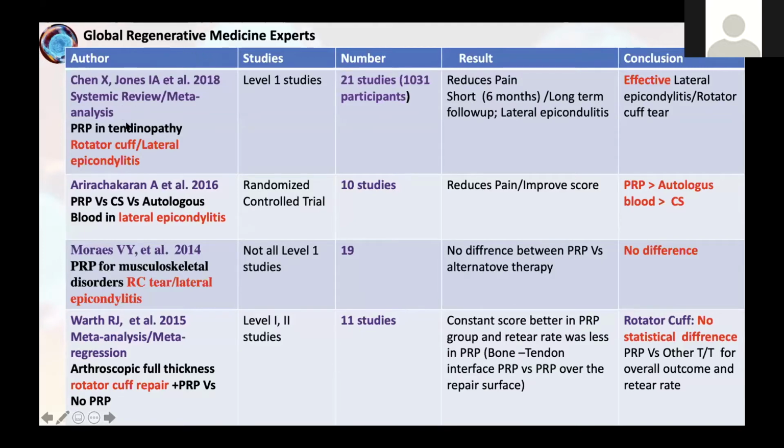This is the latest systematic review and meta-analysis, published in 2018, and they included just level 1 studies. There were 21 studies, and they show that in the short-term and the long-term results, it reduces pain. But this reduction in pain works only for tennis elbow and the rotator cuff. Then another article is by Eric Chakran in 2016, and they also included randomized controlled studies. There were 10 studies comparing PRP with steroid and also with autologous blood. They found that PRP is better than autologous blood, and autologous blood is better than steroid. When you use whole blood, the pain and swelling is more in comparison to PRP. So it reduces pain and improves the score.